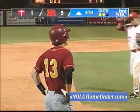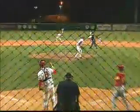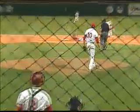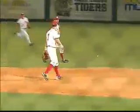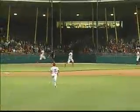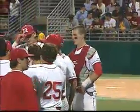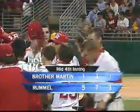Brother Martin with good, aggressive base running to move into 3rd here. You'll see it again on the Robert replay. Ball was up the line. Ray Veit not able to get over there because of the base runner coming right into him. It matters not, as Seward gets a swing and a miss. Sorry you didn't see it. And that's the 5th strikeout of the game, with a run and no hits, an error, and a runner stranded. Bottom of the 4th, 5-1 Rummel on top.